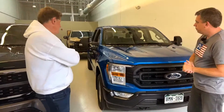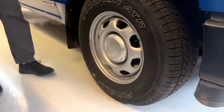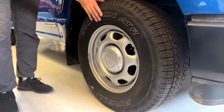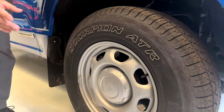So what did you add to it? Obviously not bigger wheels and tires. No. And we can show those. Come over here. That's the one comment we get all the time. So these are steelies, 17s. By the way, the tire itself, the compound and the maker, are the same between these two. These are the Pirelli Scorpion ATRs.